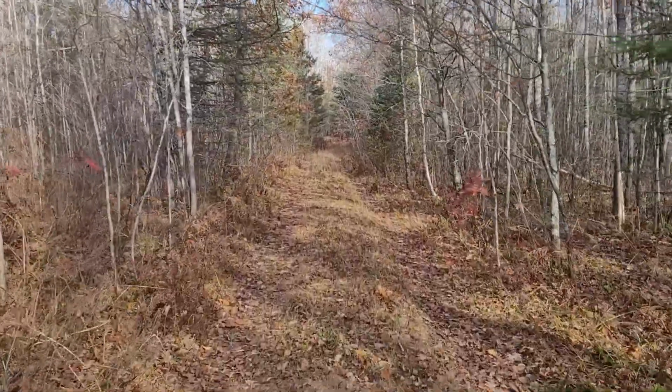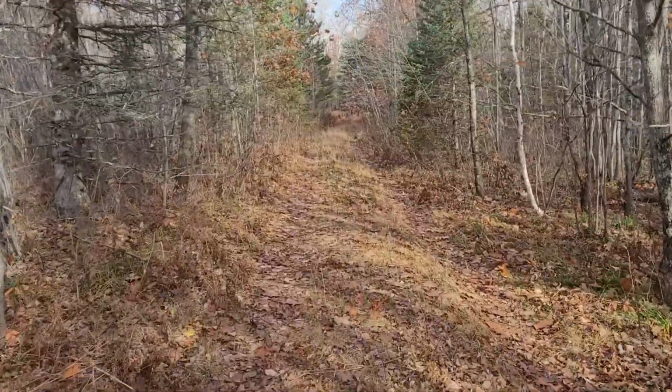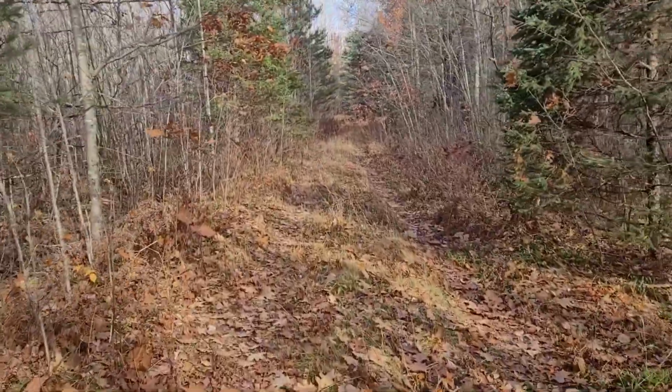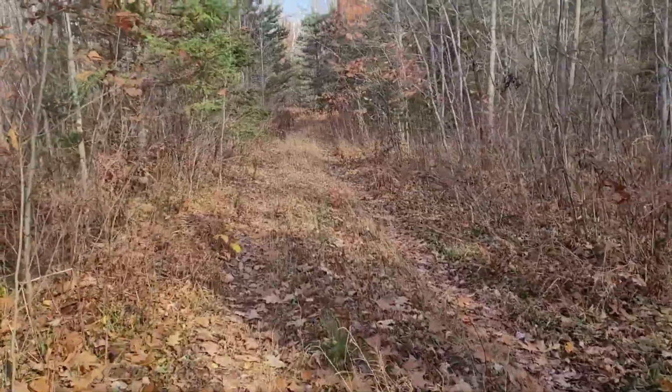Walking back in to get the chip from camera 4. Camera 3, I pulled that card. I actually moved the camera a little bit closer to a scrape, but not on it, directly facing it. It's more of like an intersection.